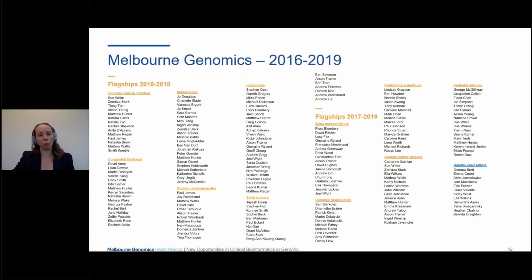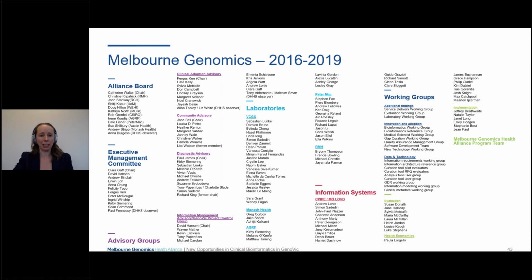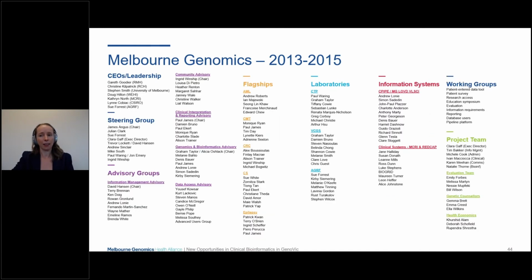The Melbourne Genomics work has involved really hundreds of people, all the people involved in the flagships. Many governance groups and working groups have been involved. Some of you have probably been involved in this work. Thank you very much for your contribution if that is the case. Lots and lots of people involved.